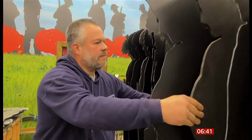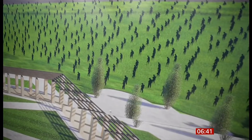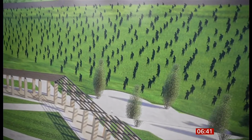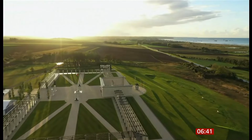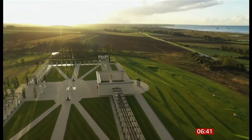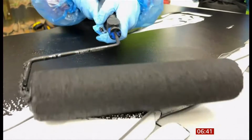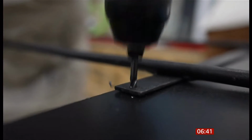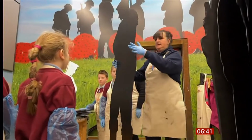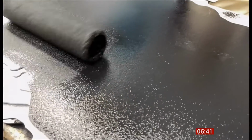1,475 silhouettes, representing the number of men under British command who died on D-Day, are to stand at the British Normandy Memorial, close to Gold Beach, where many of them landed on June the 6th, 1944. It's been a labour of love and commitment. Volunteers, young and old, helping create the silhouettes out of recycled materials.